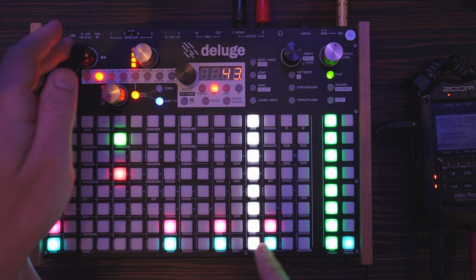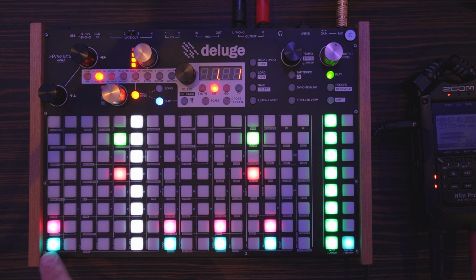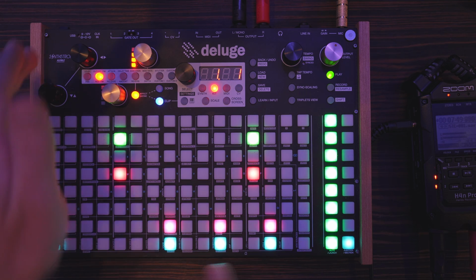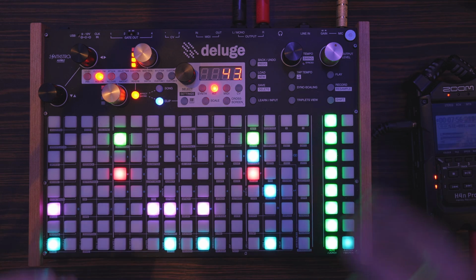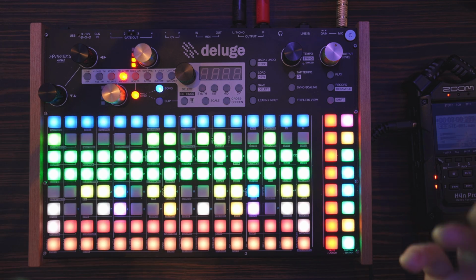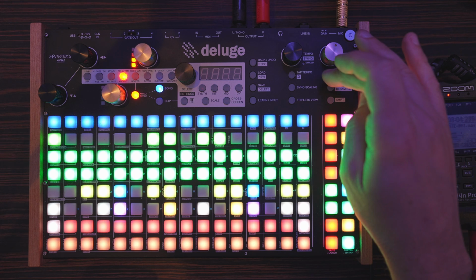So I have it iterated so that every time through it plays, the first time through it just plays the bottom line. And then the next time through it plays the pink notes, the purple notes, and so on. So that was the main groove of the track.